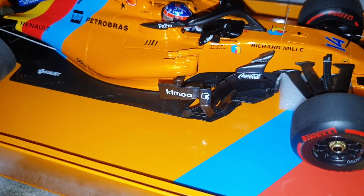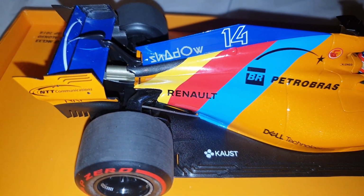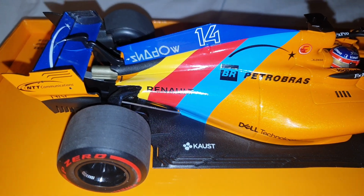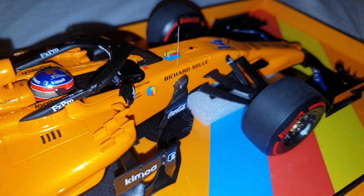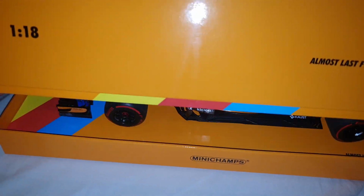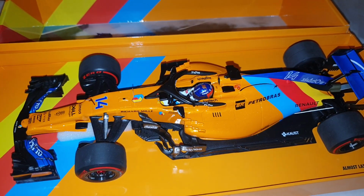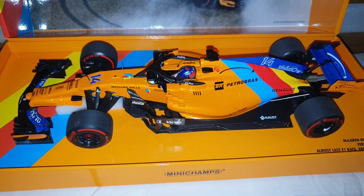Now this model goes for ridiculous amounts of money on eBay. £400, £500, £600. Well, that is up for sale for anyway. But you can pick this up for half the price at CK Modelcars. I think it's sold out already. It's very limited edition. But I thought I'd get it as I am a McLaren and Alonso fan. So yeah, here you have it, the CK Special Edition Minichamps Fernando Alonso. Last race, but not last race, McLaren.